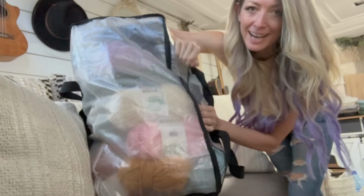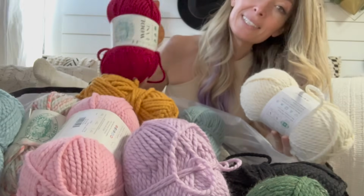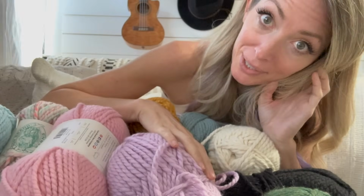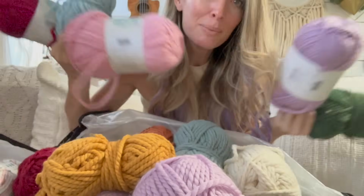Oh, good morning. Today, we're making some beanies. Lots and lots of beanies. Yes, yes, yes. In fact, I want to see how many beanies I can make in 24 hours. Partly because I just got a ton of orders, and partly because I just got a bunch of pretty new colors, and I want to make beanies, put them on my website.